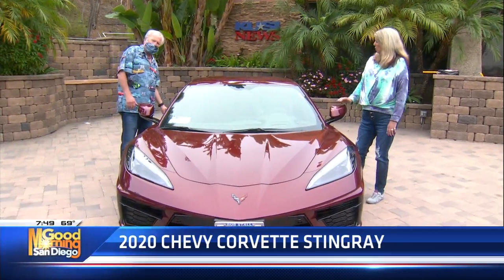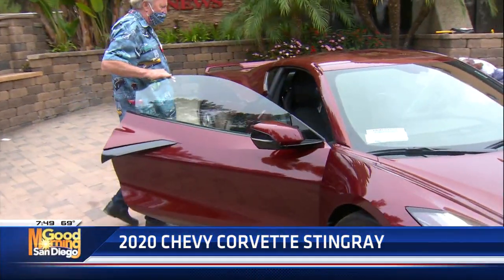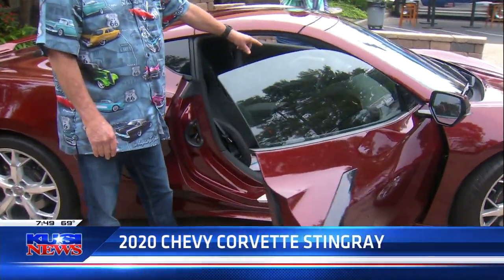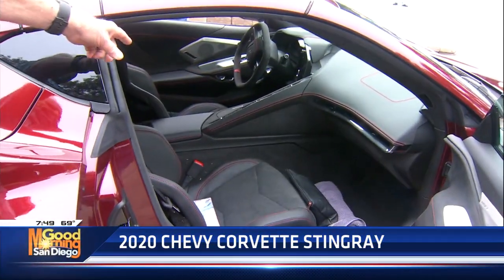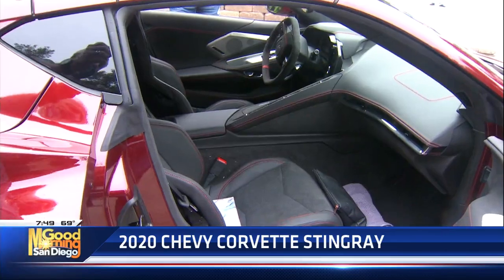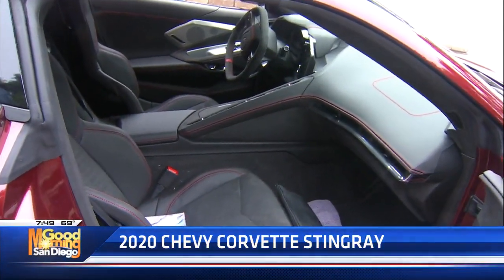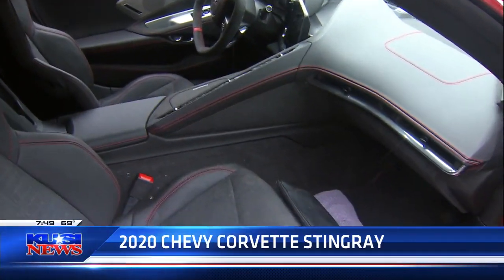We can open the door if our camera guy wants to take a walk and we can show him. Hey, there's my sunglasses. And what it is, if you look right here on the dash, the center console, it starts at the top and it works all the way down. It illuminates at night, so for easy access. You've got a certain amount of storage in the car. You've got some in the back, and then there's the frunk in the front.